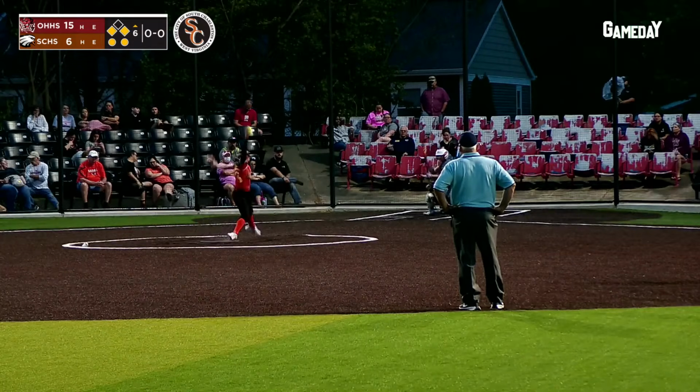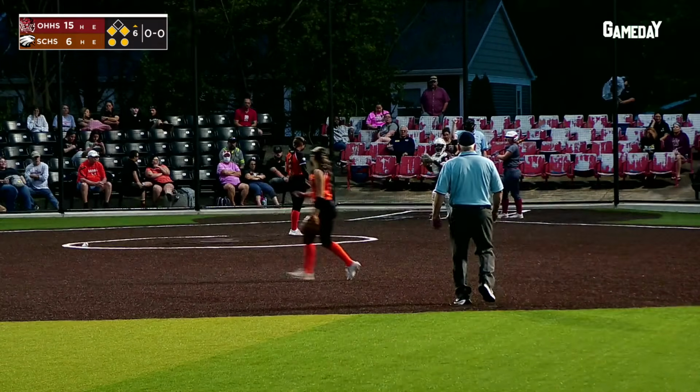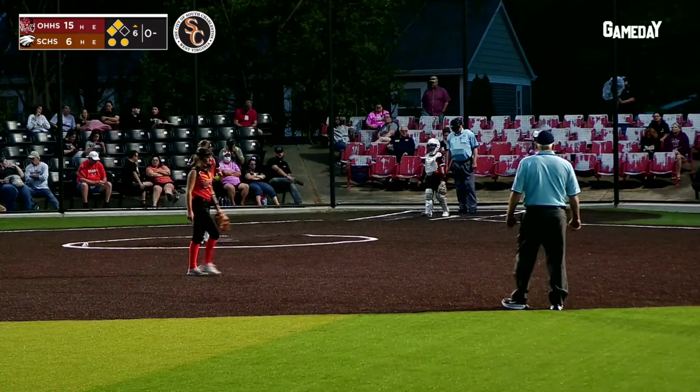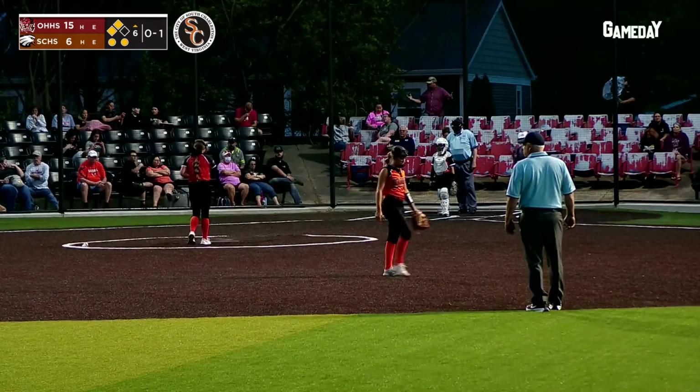So Ava Emery digs in here. The pitch in there for a strike. Runner takes second base there, so now second and third.